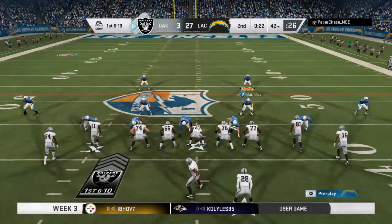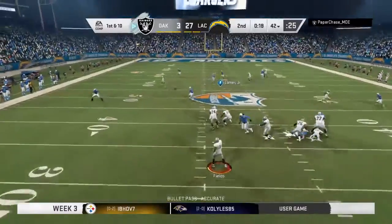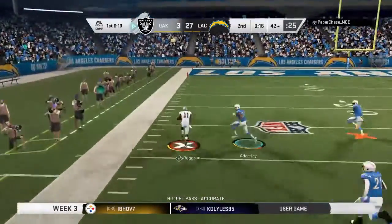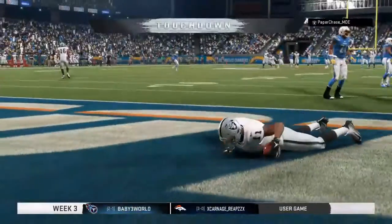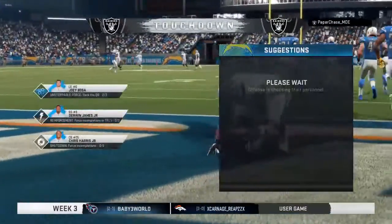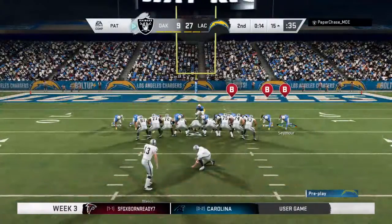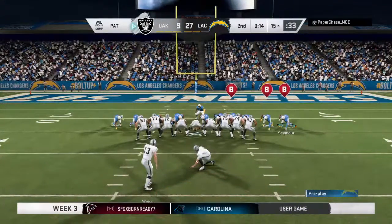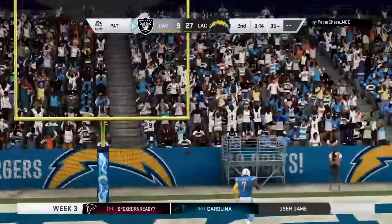49's a must. 49. From the gun, Fields. He's got a man. That's caught. Left sideline. And all the way in. Touchdown, Oakland. A big play there as the first half is winding down. And the Raiders make some inroads here on that deficit.